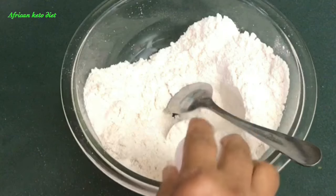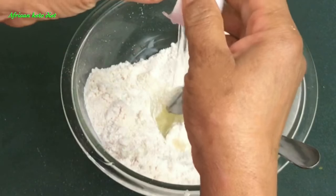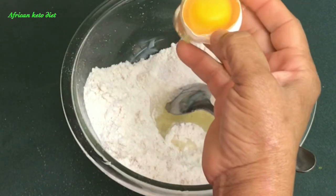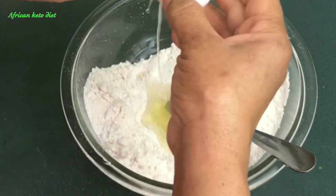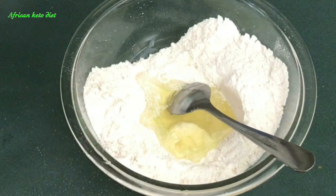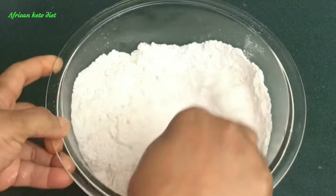Two egg whites, because we're using double portion than normal. I have also tried this with a whole egg. It didn't come out nice, so let me help you to avoid mistakes. It's easier to use whole egg. You just put your egg in and it goes in. But I have tried it with whole egg. It didn't come out too nice. It became too stiff.